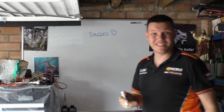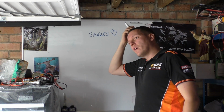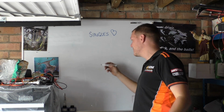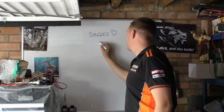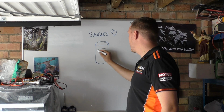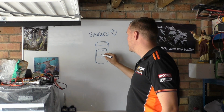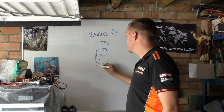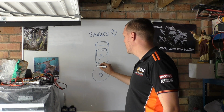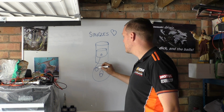We are talking about single cylinder engines. This is a part of this motorcycle basics or motorcycle simple series. A single cylinder basically means that you have a cylinder and there's just one of them, that is it. And you have one piston, one connecting rod, and one crankshaft, which most engines always just have one.